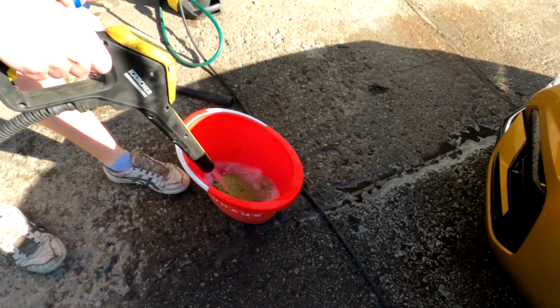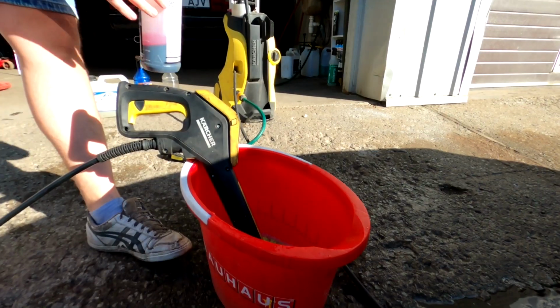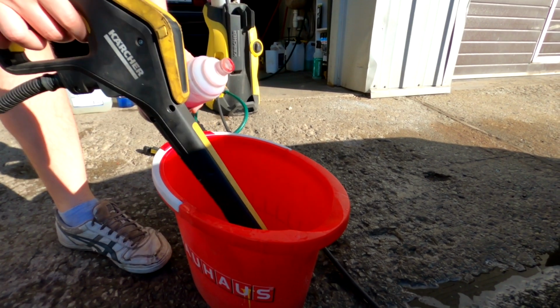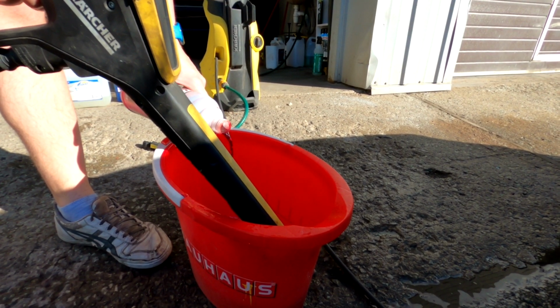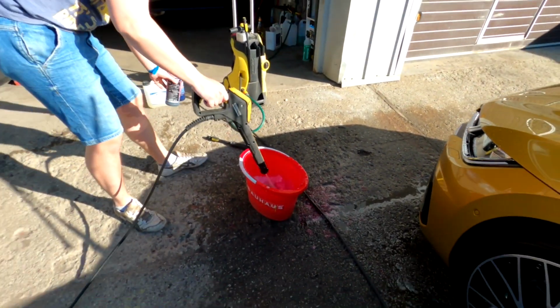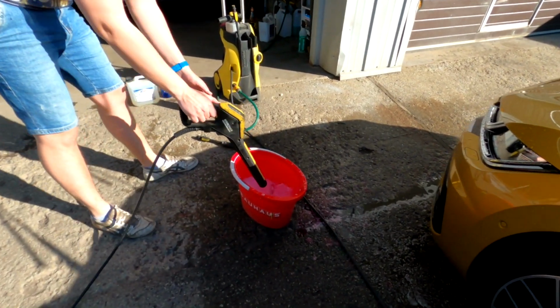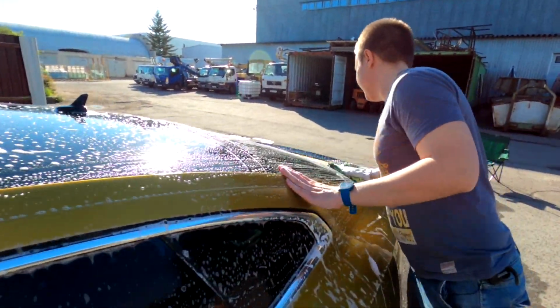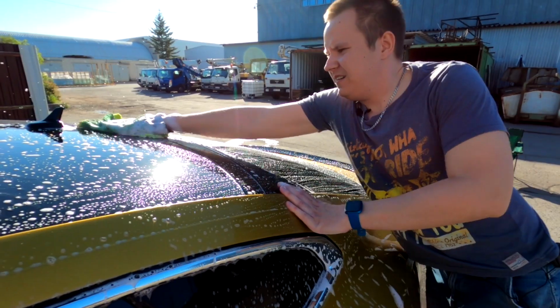Time for some soap action. It's actually a pretty heavy concentrate, so we'll add just a few shots and that should be enough to go. What's happening? So now it's the soapy soap time.